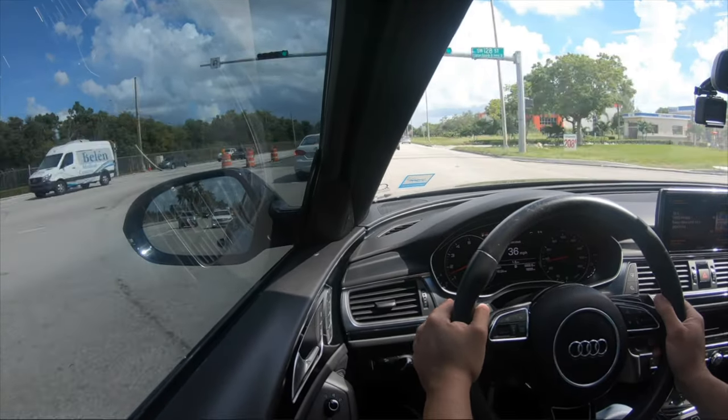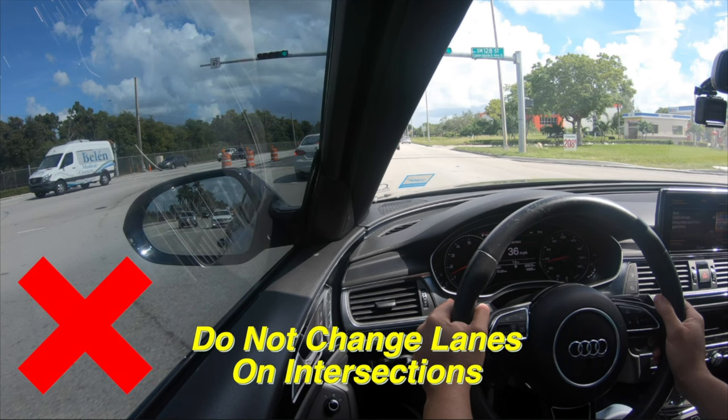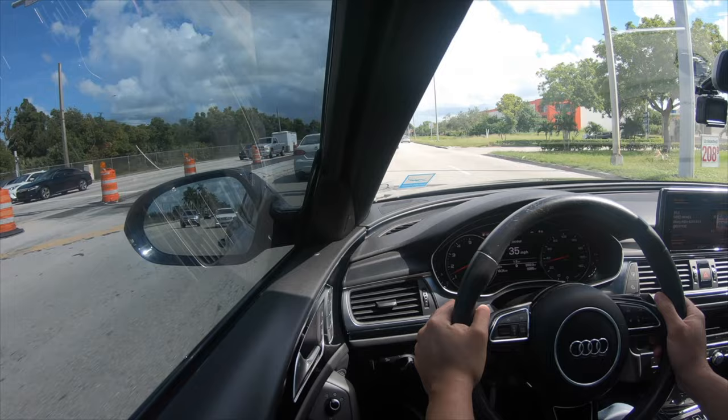Secondly would be changing lanes in an intersection. This is a huge no and highly dangerous.